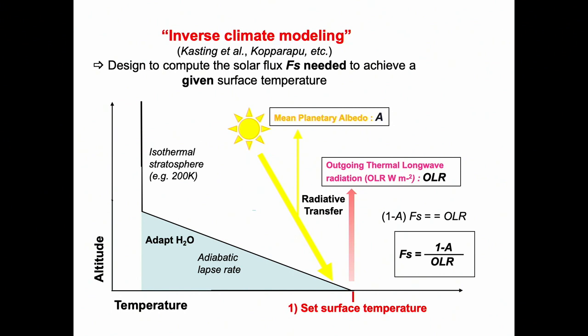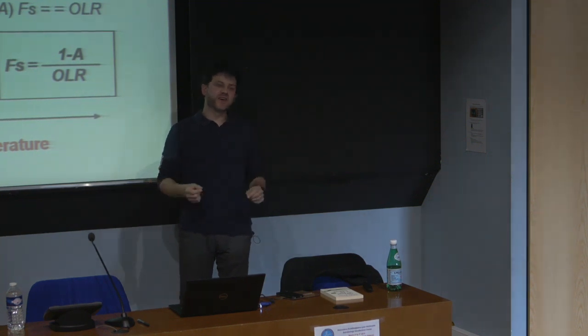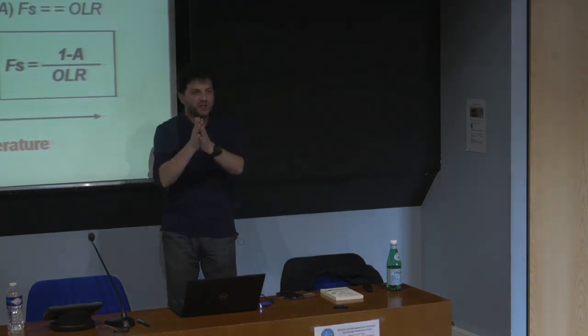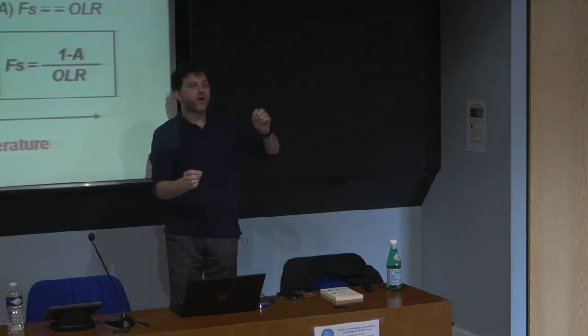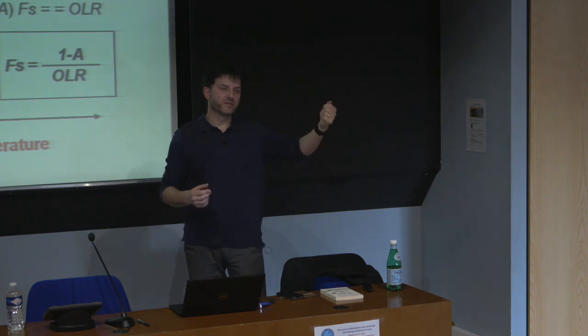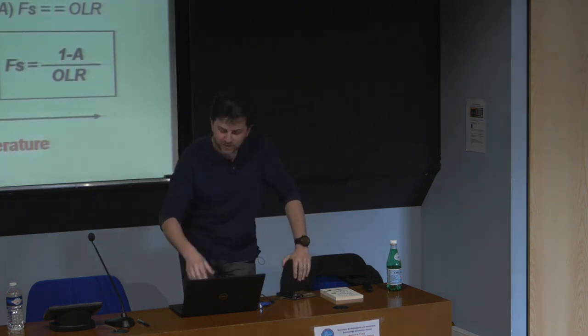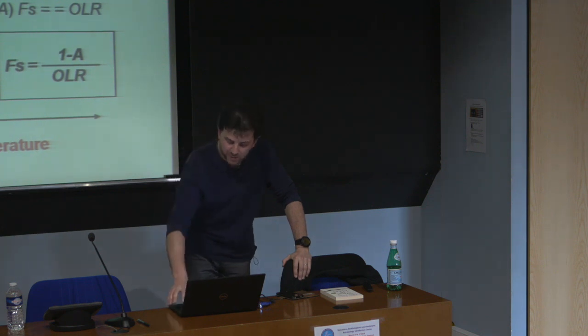It's weird, but each time, for many of the papers about habitability, you will see what is done is to say, for instance, we need 0 degrees Celsius. How far can we be from the star? It's not the opposite, and it takes some time to get familiar with this way of thinking, but that's the way it's done most of the time.